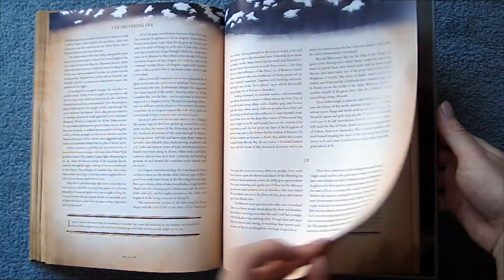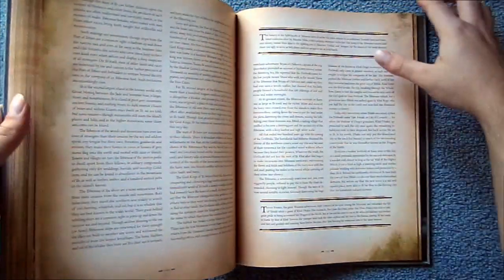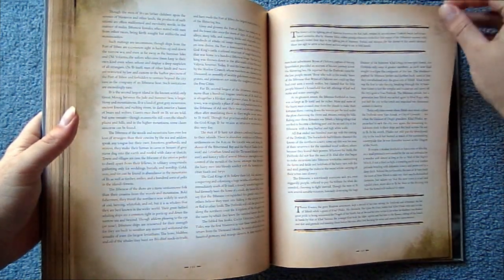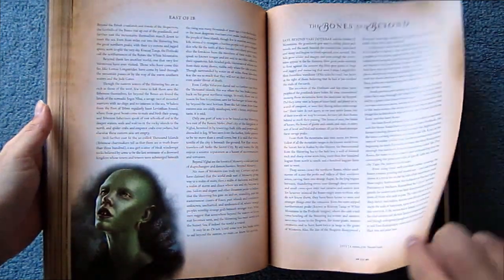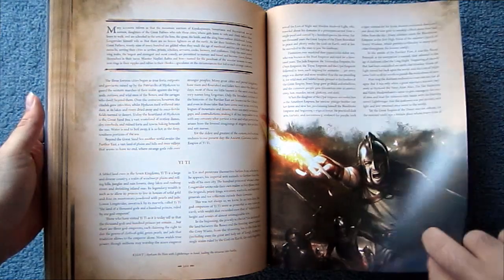Because the Maester writing this book has produced this book during the same time as the novels are taking place, everything that is in the book actually only leads up to where the novels start, which I think is really cool, because not only does that make sense, but it also means you're not necessarily getting a ton of repetitious material that you've already read.